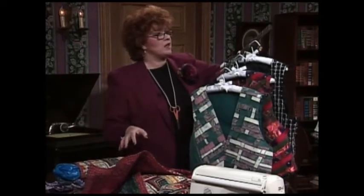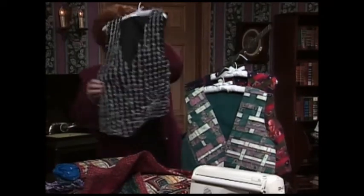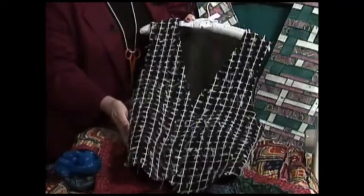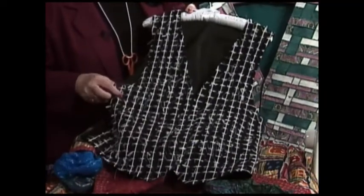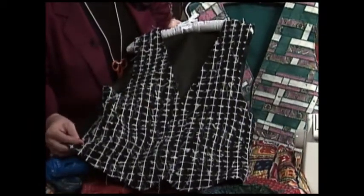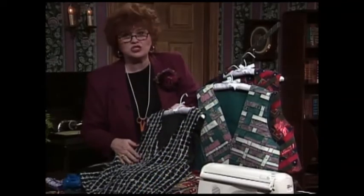Another very unusual look on the ribbon weaving is this black and white jacket. My goodness, it has the fuzzies all over it. Wouldn't that be cute for a very casual occasion? The black and white ribbon woven jacket.